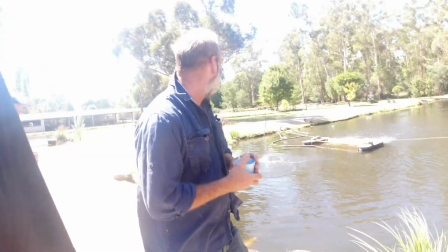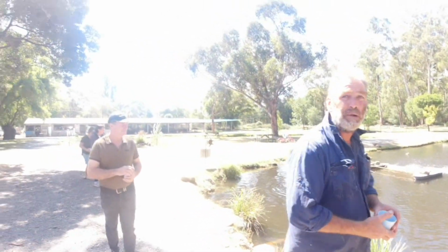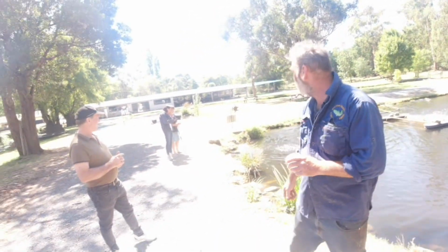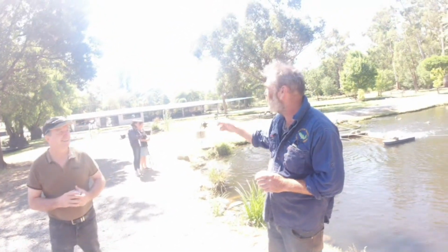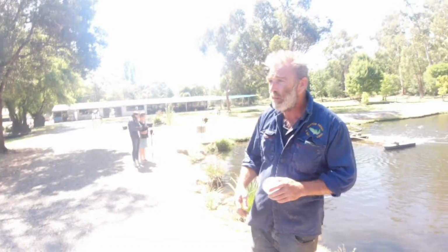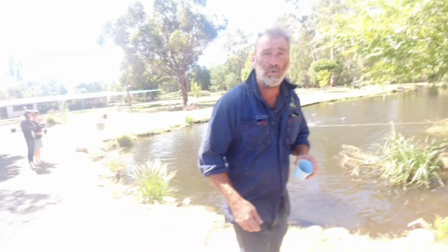Got the barbecue area down there. So a lot of people bring their family and friends. BYO, you can bring your dog, as long as it's on a leash. Catch a couple of fish, have a quiet beer and fish down under the barbecue area. People want to see where their food comes from now, which is a really big thing.